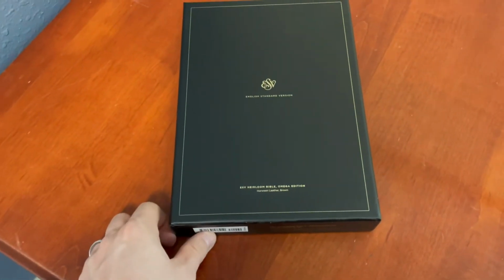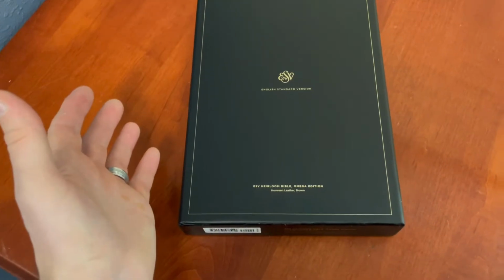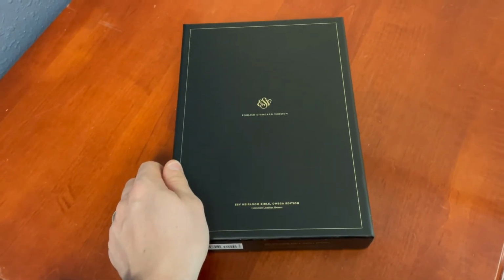I don't know if it's a limited edition released by Crossway or if it's something they're going to be doing for years to come. But it's something they've never offered before. And I'm excited to look at it. I'm excited to use it and review it for you.